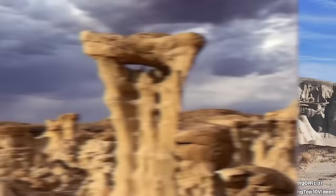Whether or not this place is truly from a parallel universe, there is no denying that its otherworldly beauty and strangeness make it a truly unique and fascinating destination.